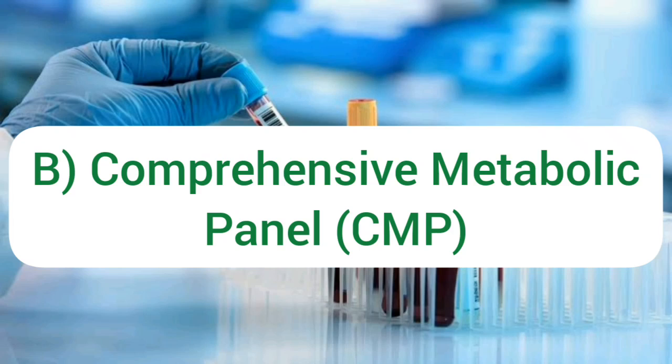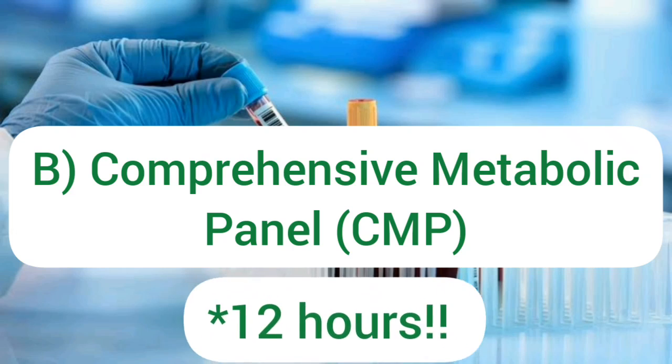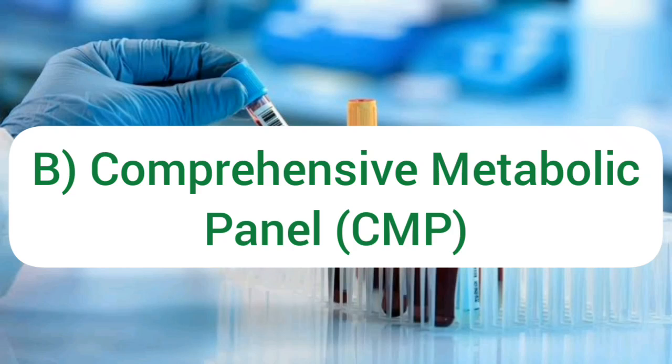Your PCP could also use it to monitor the effects of certain medications you are taking, especially high blood pressure medicines. If you're on a diuretic or water pill, we use it to make sure that your potassium is not low, and if it's low, we can replace your potassium. For this particular test, we want you to be fasting at least 24 hours before the test. If you're going to have the test in the morning, by 12 midnight you don't eat.